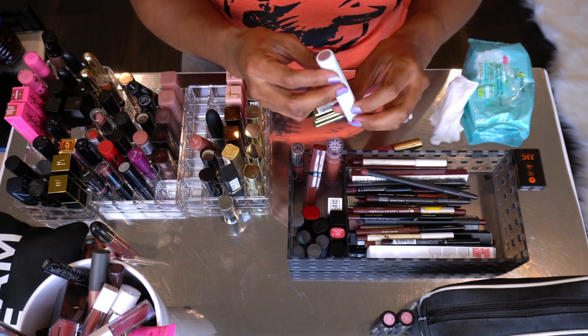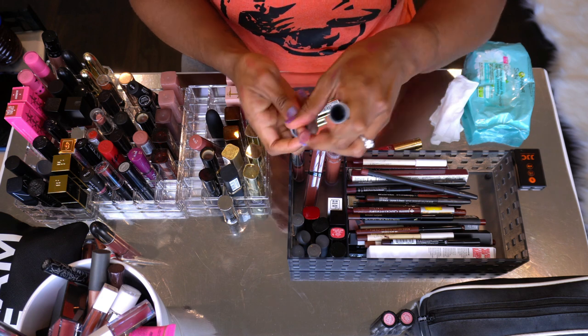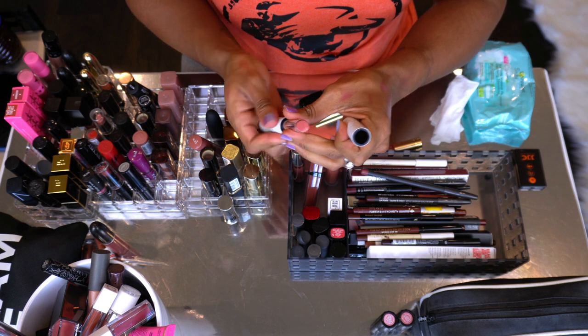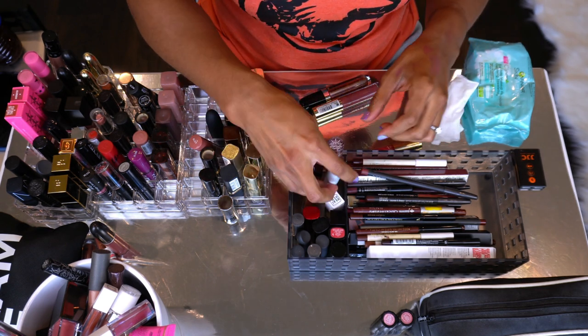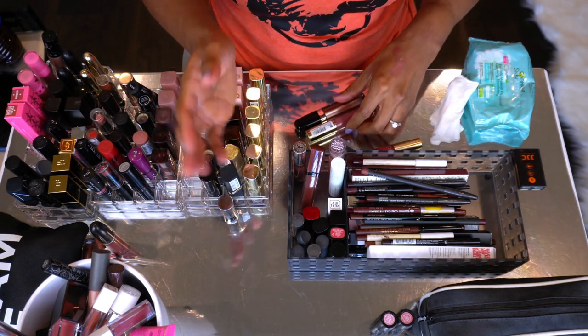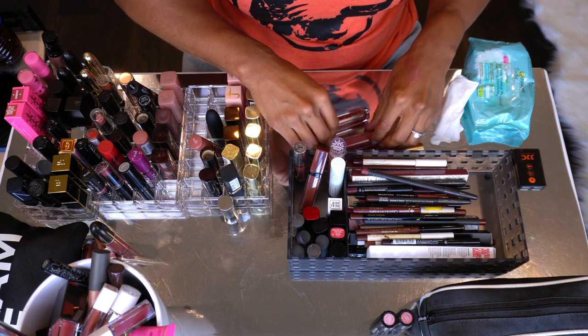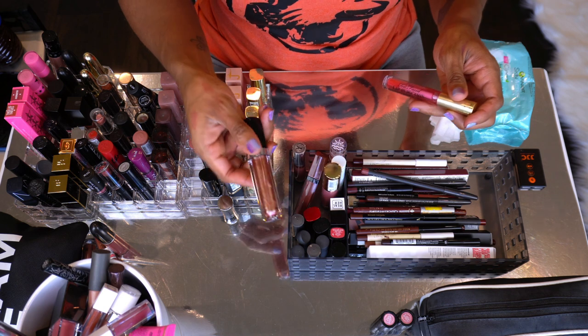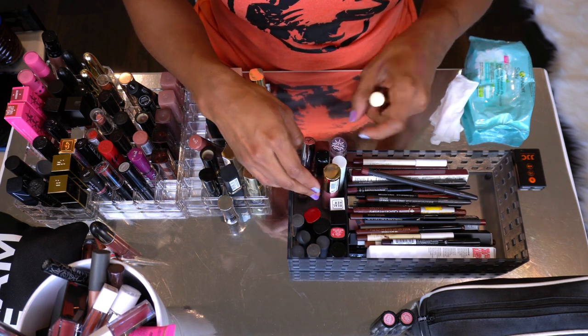This Becca Hydrolite in Tide. I feel like... No, I'm going to keep it. It just wasn't the color I expected, and so I thought I didn't like it, but it's not bad. Definitely keeping this Milani, just got this. This Marc Jacobs I also just picked up.